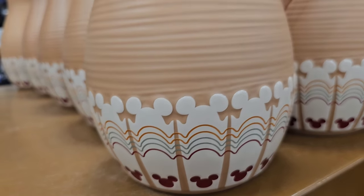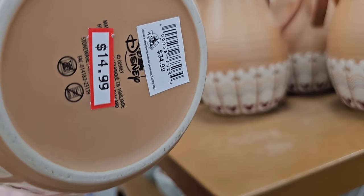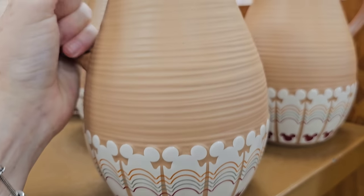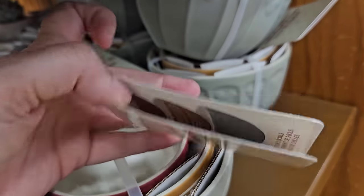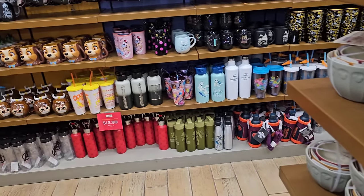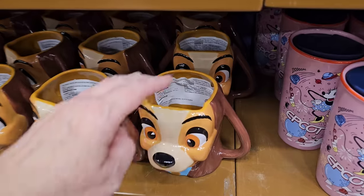This is a gorgeous Disney Parks picture. It is very heavy. Holy cow. I cannot believe it's $14.99. The temptation is so real today. They do have a 3-set of bowls as well. I feel like I have showed this before, but somebody was asking about this recently. But I'm going to just span over here. Okay, I need to calm down.